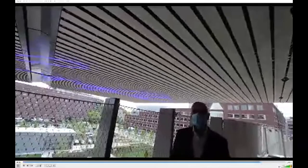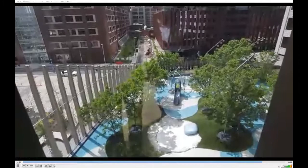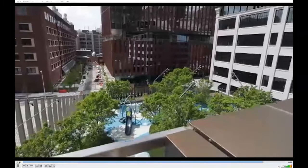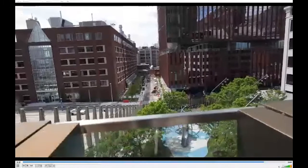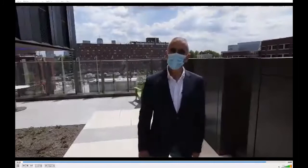So let's take a walk around the corner to have a look at the childcare playground from the top. As you can see through the window, this is a 7,000 square feet playground space that is mainly utilized by our childcare center that provides significant services to the MIT community for both toddlers and preschoolers. And the beauty of this space is that when the center is not in operation, it can be enjoyed by the residents of the tower. So residents, graduate students, and their families, after hours, they can step out and enjoy the playground as well.